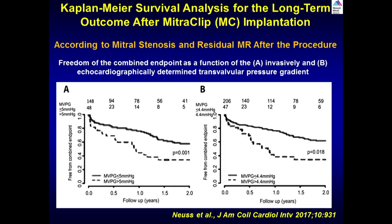So I'll ask both Gilbert and Anu to comment: how many cases have we had where we wanted to do a mitral clip, you had a good grasp, but there was a more than 5 to 6 millimeter gradient, and then you did not release the clip?